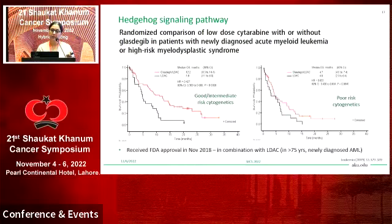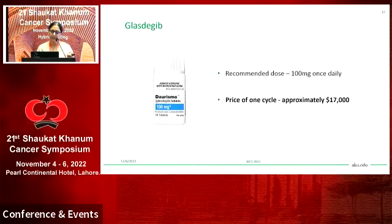Glasdegib is an oral drug. It's a potent inhibitor of the pathway, and if it gives you good responses in combination with low dose Ara-C, and if it's available, one of the options is that you can offer it to a very limited subset of patients, more than 75 years. The price of one cycle is $17,000. Since it's not available in Pakistan, this is the international drug price. The recommended dose is 100 milligrams, and like I said, it's oral, 100 milligrams once daily.